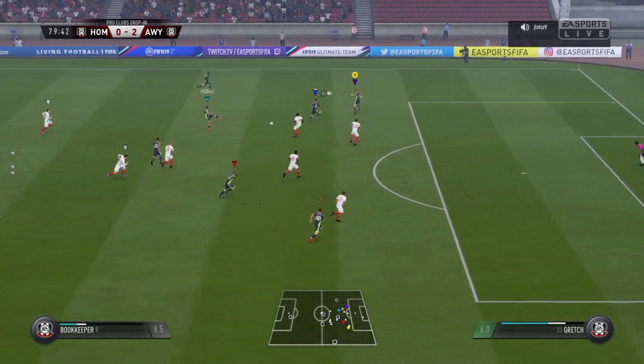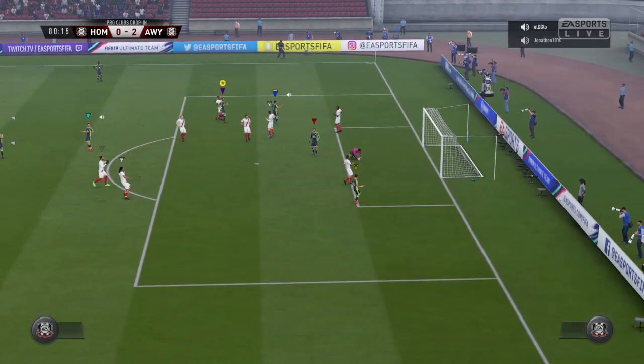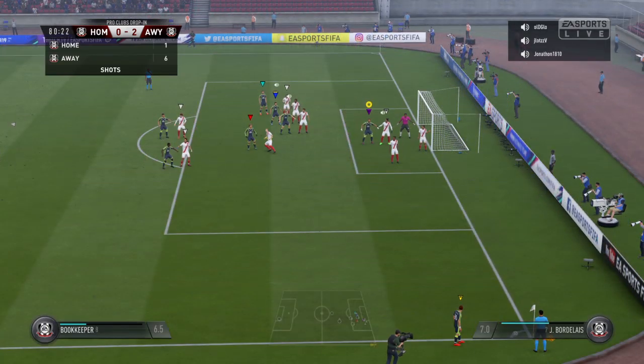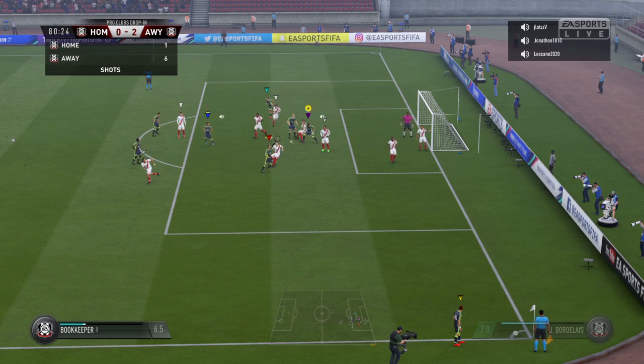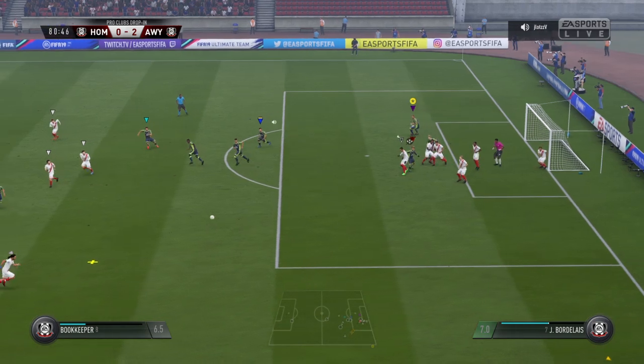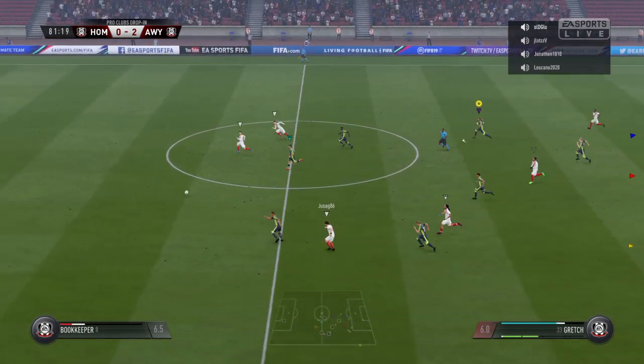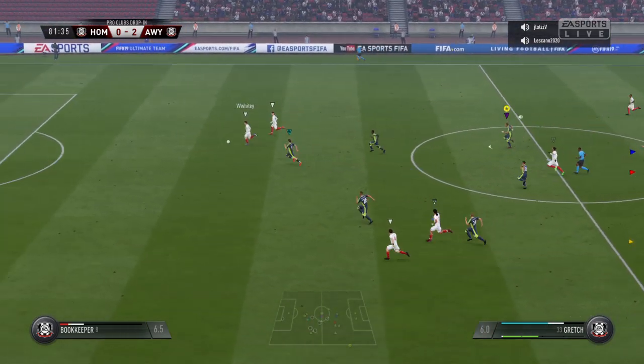Real chance. Great save by a diving goalkeeper. Corner coming up. He's put in the corner. Well, the play is broken down now. And they've got it away from the danger. Great ball. Played in the clear.